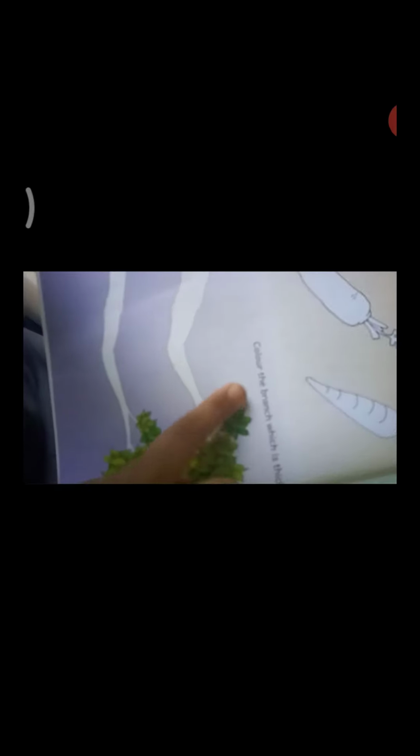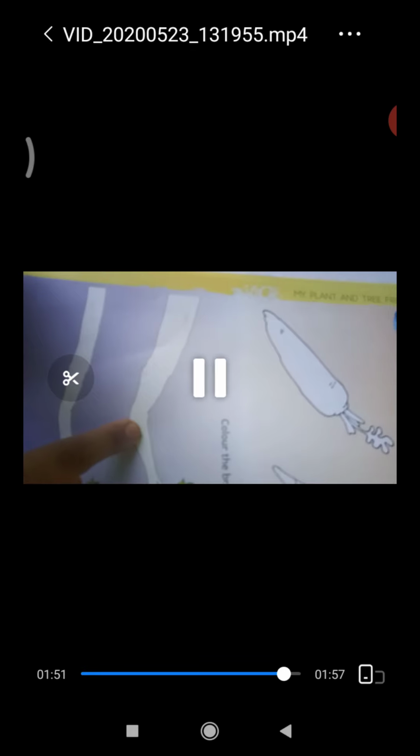Now, students, see, color the branch which is thick. You see, two branches are here, but the first branch is thick. So, fill the color in the thick branch. Fill the brown color. Okay, students?